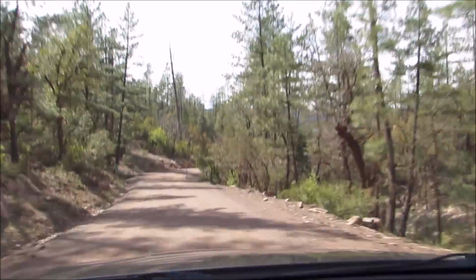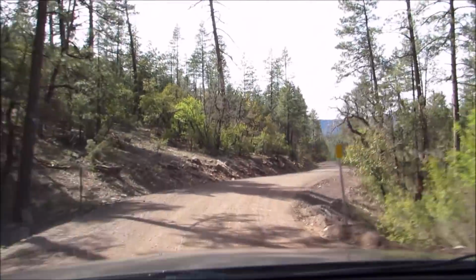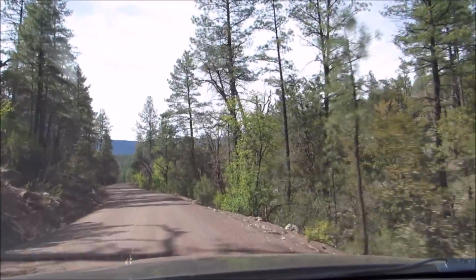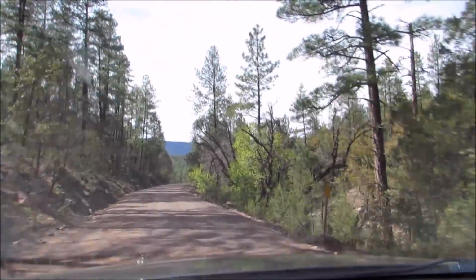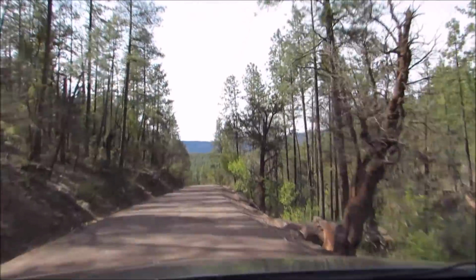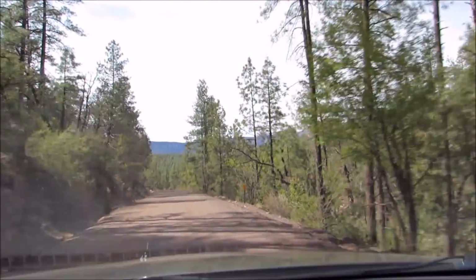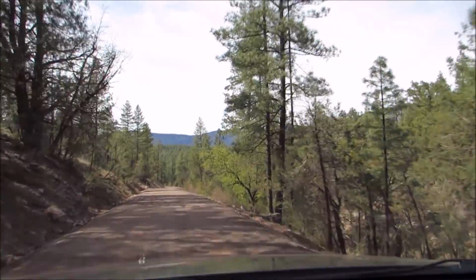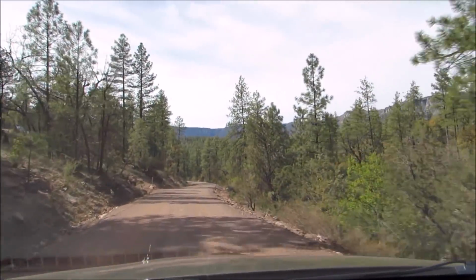One of the animals on my bucket list I haven't seen out here yet, and we've run into some people that are like, oh, you just missed the javelinas. Yeah. We've seen a ton of elk, lots of deer. We still haven't run into someone that says, hey, you just missed the Mongolian monster.